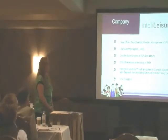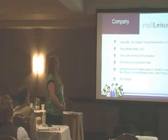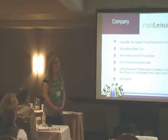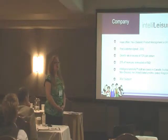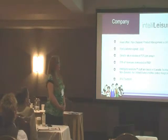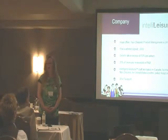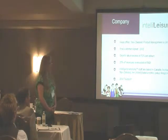The software, as I said, was designed around client-server architecture. Our growth rate, I was going to do a list, but it's in excess of 70% per year. 25% of our revenues are reinvested in R&D, and this is why we're able to put out modules and create the software so rapidly compared to certainly what most of us have been used to. We have staff all over the place.